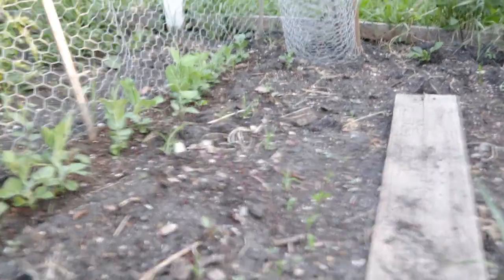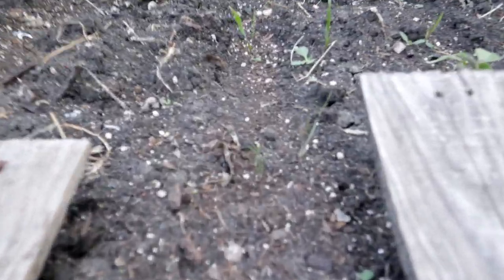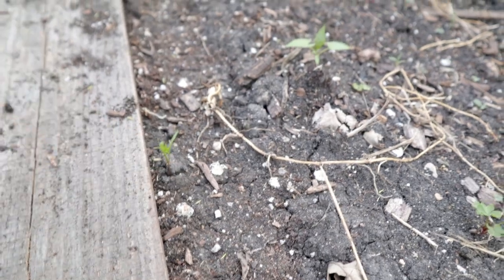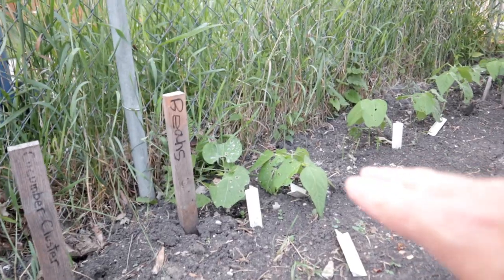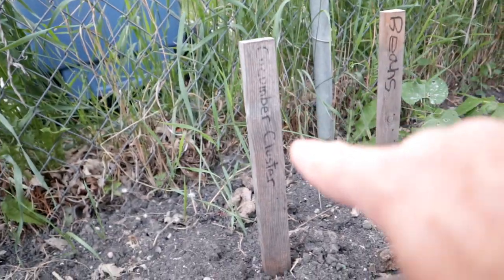This row only has just a few carrots in it. This row has one way over here, and my last row also has one little guy. And so I can honestly say, I don't think I've ever had carrots not come up in that manner. You know, you get a few here and there, but for most of them not to come up is kind of strange. And so over here is the pole beans, and right next to it is cucumber cluster.